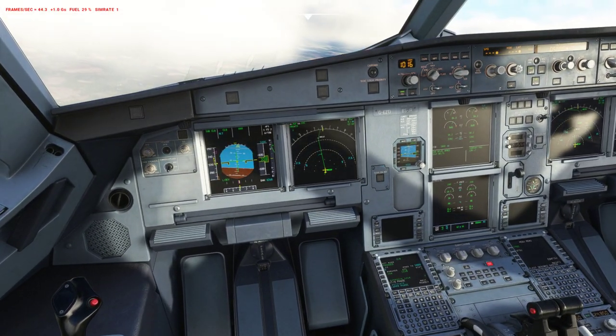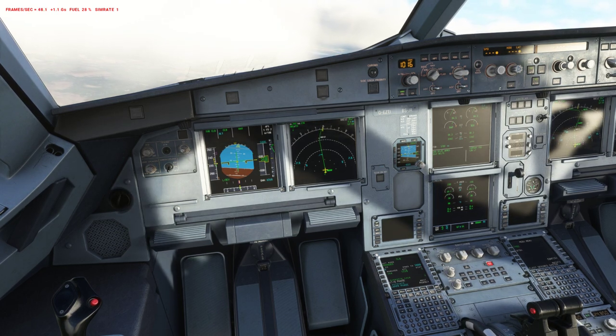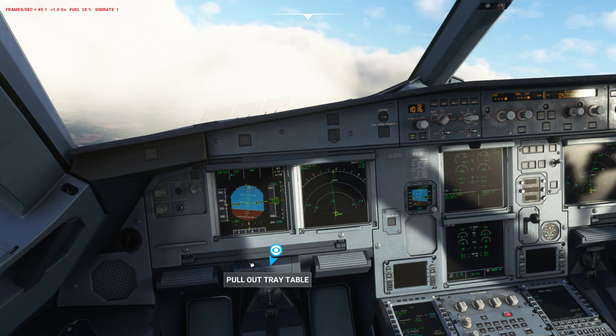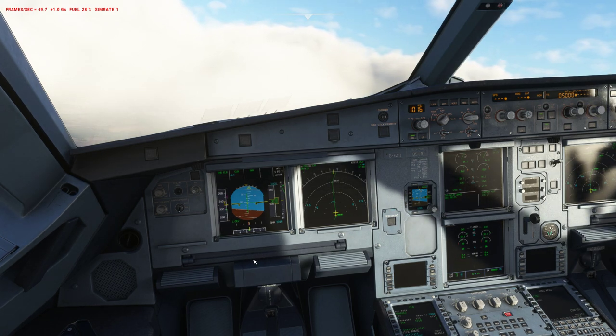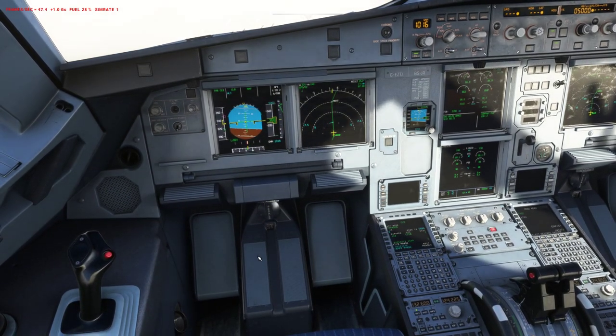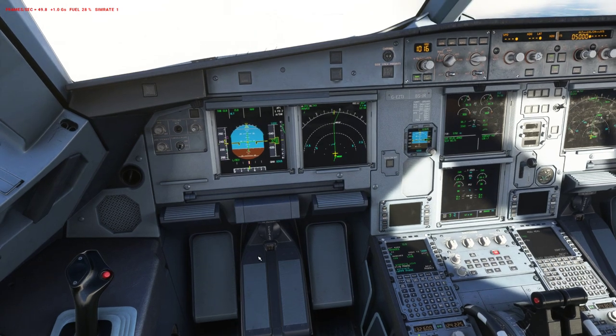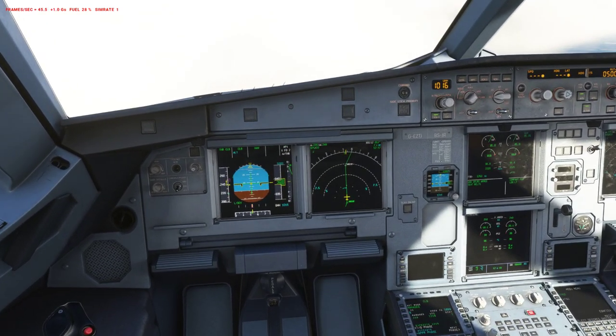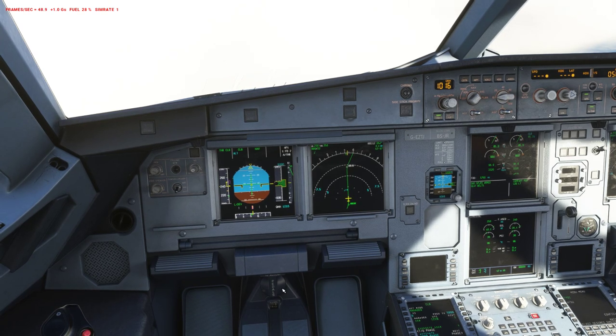110 degrees, cleared ILS approach, 9 left. Left 110, cleared ILS, 9 left, 72 Golf. KLM 285, climb flight level 290. Climb flight level 290, KLM 285. London Control, good afternoon. This is Easy 28 Juliet Whiskey on the Lambourne 1 Zulu departure. I'm currently at 4,000, climbing 5,000.